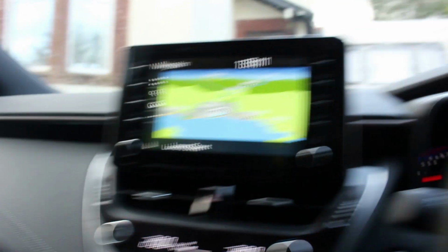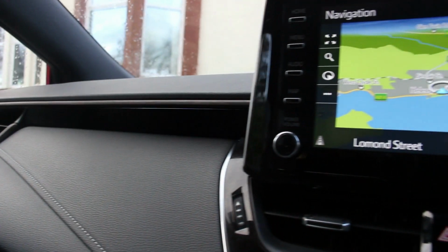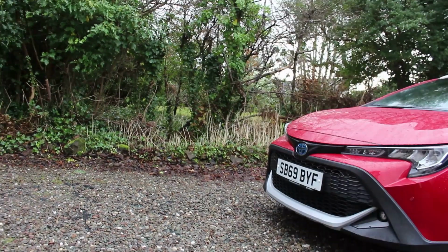Climate vents, not too exciting to look at as I mentioned, but I do like the wood trim to give that kind of nature vibe that the car's going for. A bit of a marketing ploy, but I do like it.